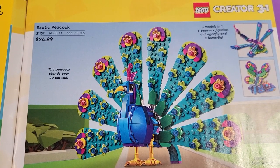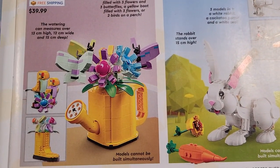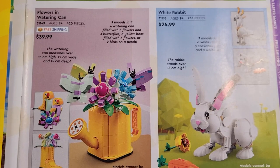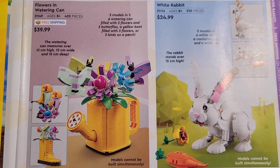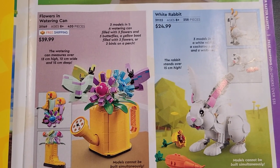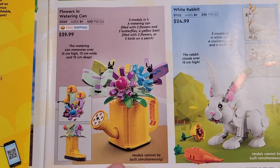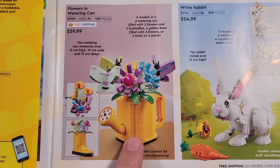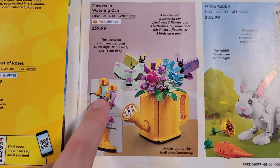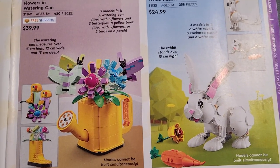But I also look at the parts that the set comes with. Some of the sets come with more desirable parts. Definitely if a set has brown or some green foliage, I always like to pick that up for a castle. Even this has a little bit of foliage in it. I just like how they've transformed this from a watering can to a boot, and then you got some nice cute little birds, so you can definitely get some enjoyment out of it.